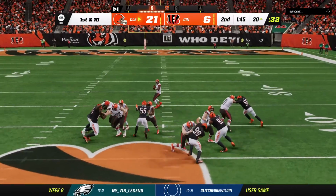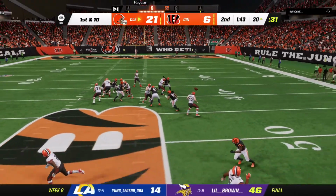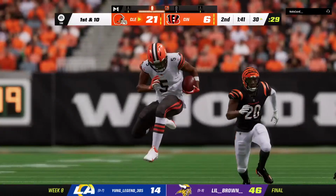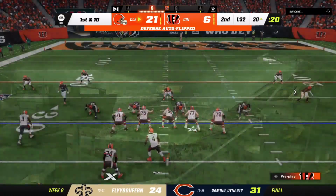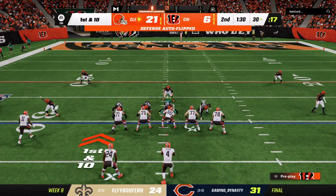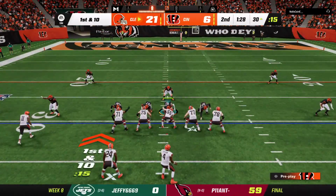So many times in my career, I've heard coaches talk about completions are one thing, but as long as we're there at the catch and we get guys on the ground, we can live with that. But if you're going to give up 10, 12, 15 yards after the catch, then your defense is going to be in a lot of trouble.